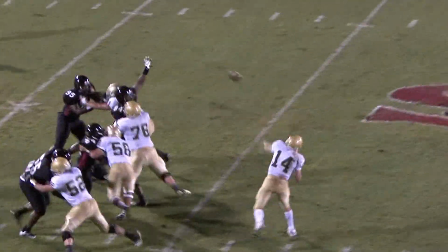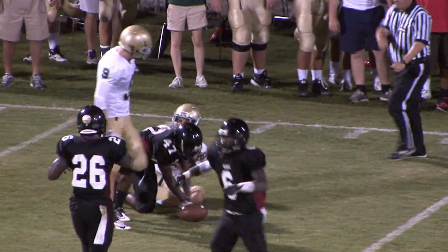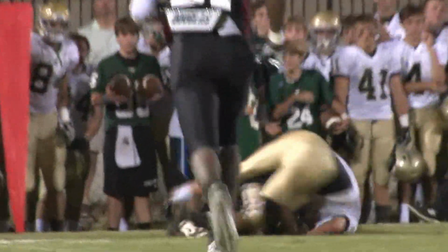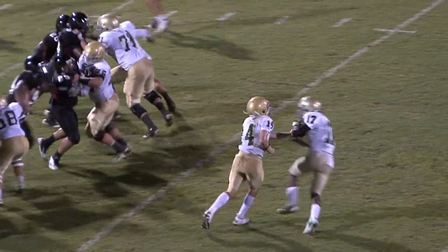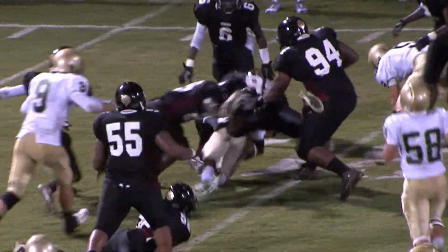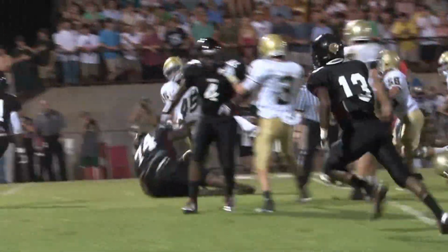Empty backfield. Brewster throws, got a man wide open. It is Alexander who leaps for the first down. To Warren Grant in there at running back, and he's got the ball. Going right. Cuts behind a block. Of course, they got all the beef on the inside. Let's see if he comes left. He is going left. Got a hole.